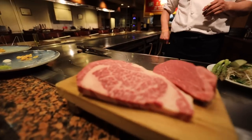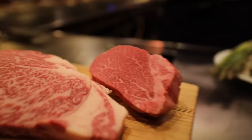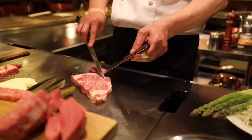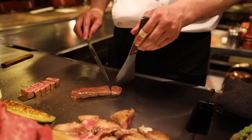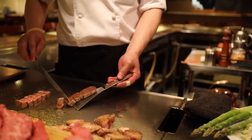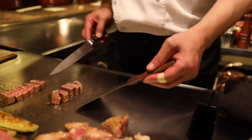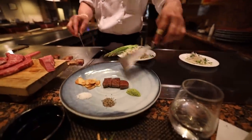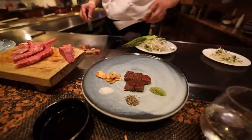These two are our ribeyes. This is our... Oh my god, look at that filet, dude. Authentic Kobe A5 beef in Kobe, Japan. How can this moisture be that? Oh my gosh.